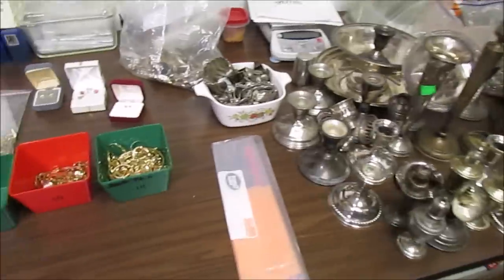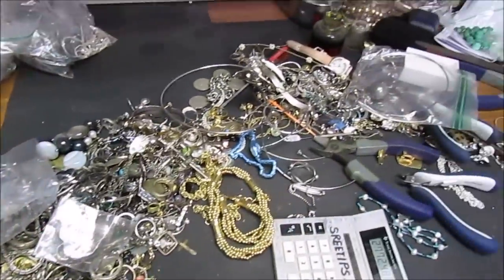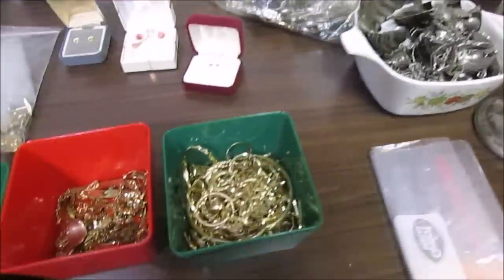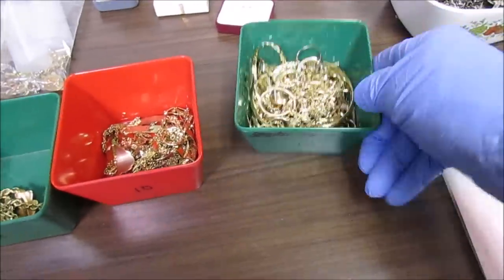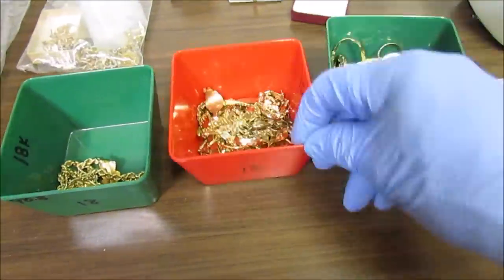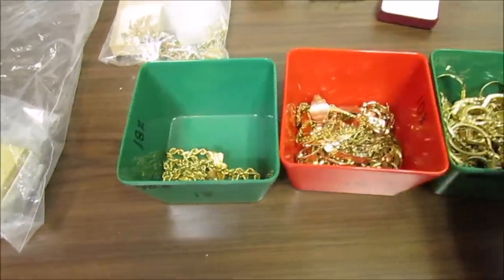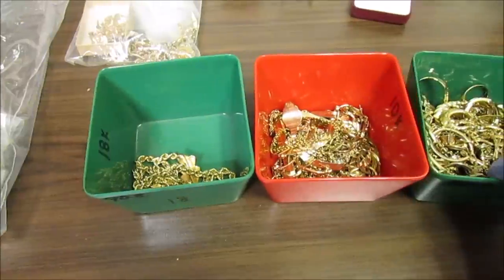Well, we finally got all the stuff sorted out here. I still got a ton of silver over here that I got to go through, but I got all the gold sorted out. Here's my 14K gold. This is all 10K gold. And this is my 18K gold. I'm going to refine that up into a nice bar.